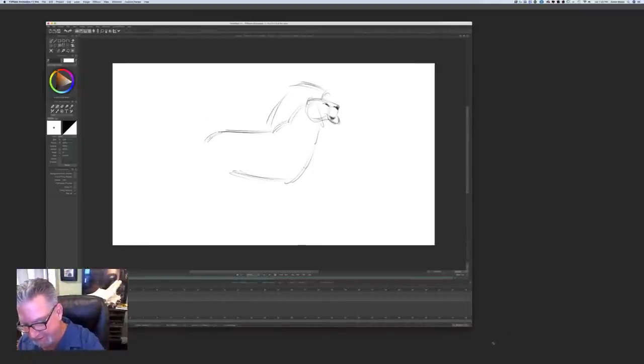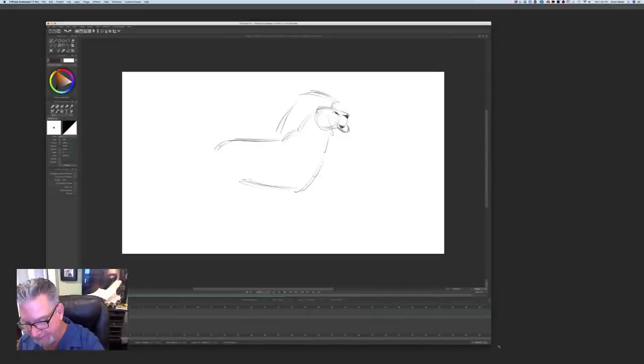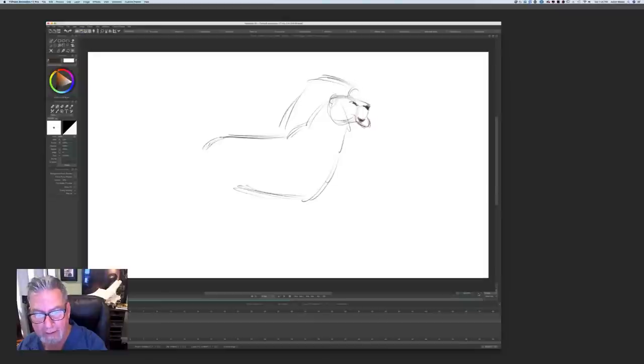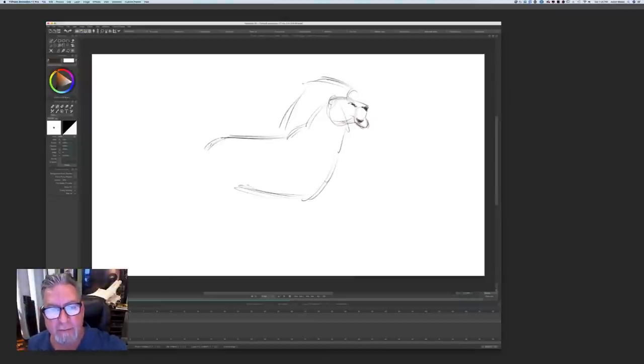All right. Come on, screen, get bigger. All right, so what I'm doing right now is I just want to get this first initial sketch in. I'm going to do it very loose. Here I'm drawing through the character. I want him to be big and muscular.